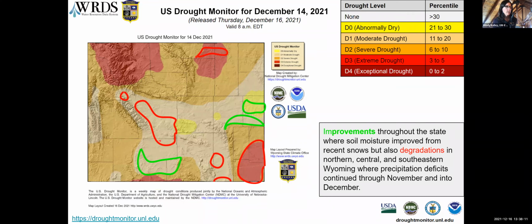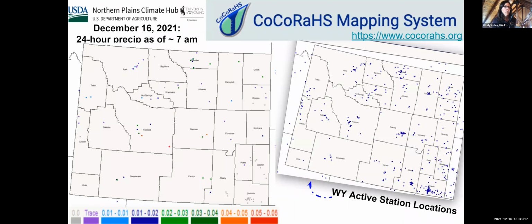So again, this is a map that was released this morning. There are a couple of ways that we like to remind folks that you can get involved with helping us understand what the conditions are throughout the state. One way is to volunteer to be a CoCoRaHS citizen scientist, where you report precipitation, ideally on a daily basis at your location. And that goes into a database that we can pull from.